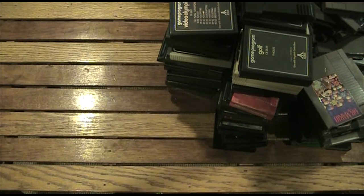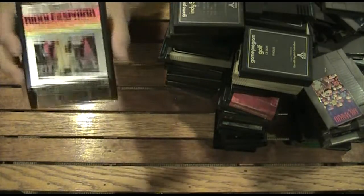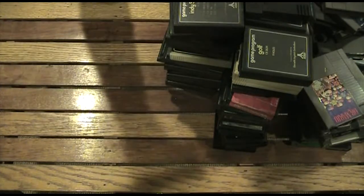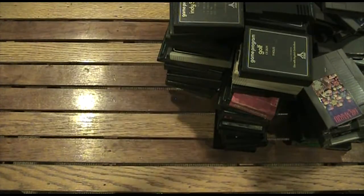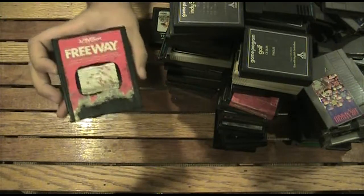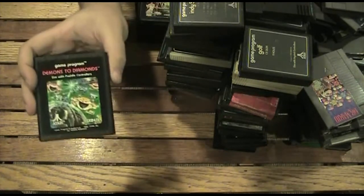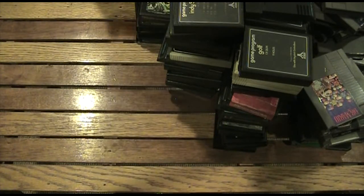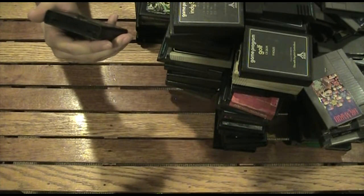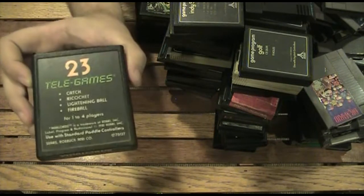The stacks are getting pretty tall. Another thing of Asteroid. Indy 500, Riddle of the Sphinx. Guess what? Another copy of Combat. These are going to fall on camera, I know it, and it's not going to be my fault. Football, again. Another copy of Freeway. Asteroids. Another copy of Casino. Demons to Diamonds. 23 telegames. Catch, Ricochet, Lightning Ball, and Fireball.